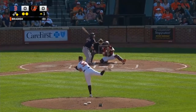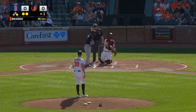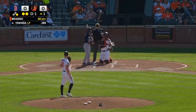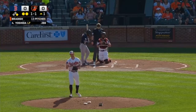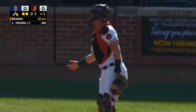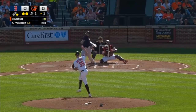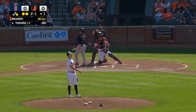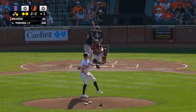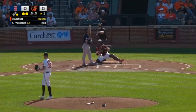First strikeout now, Masataka Yoshida. There's strike one. Right and left, but for a first year adjusting to baseball in the United States after a career year on his contract. Out of the glove of James McCann, 2-1. Yoshida knocks one out of play, 2-2. Let's take a look at the Orioles defense. Terrific year for him. Westberg, Henderson, Frazier, O'Hearn, James Martin left field. As Bradish gets that call this time on the sinkers. On the inside part.